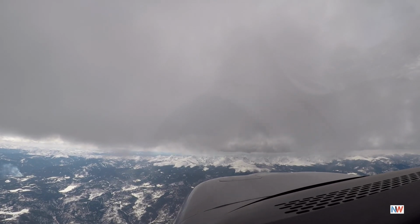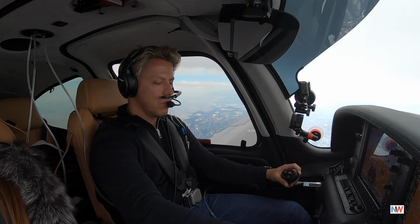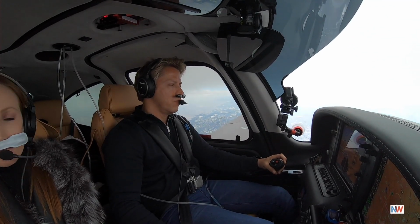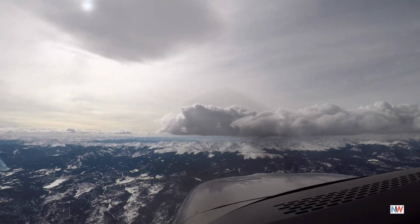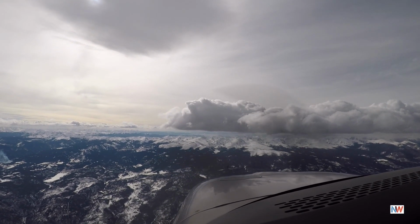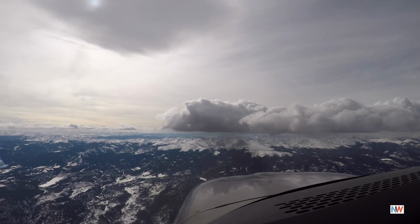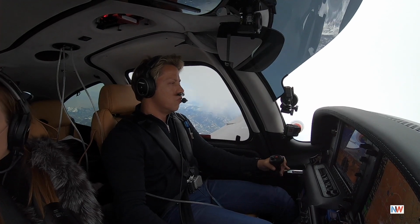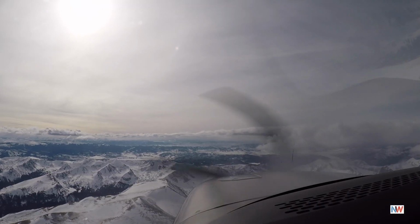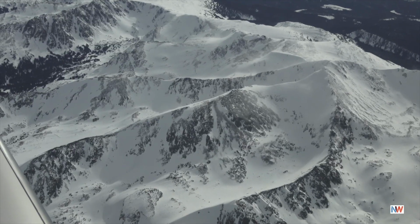Sirius 2 Sierra Zulu, contact Denver Center 128.65, good day. 128.65 to Sierra Zulu, good day. Denver, Sirius November 122 Sierra Zulu, level 16,000, bumpy. 122 Sierra Zulu, Denver Center, roger. I've had just occasional light chop reported, but I haven't had anybody at your altitude. They're cutting across that airspace. Let me know if it gets worse for you.